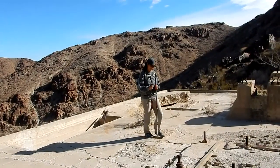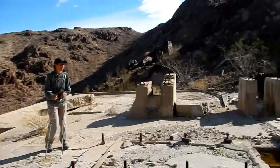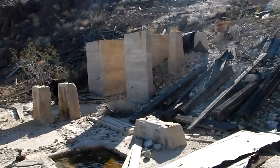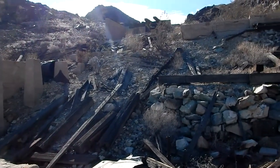Here we are at the Humbug Mill. We're below the Humbug Mine. It was a gold mine from the early 1900s, may have been started in the late 1800s. Let's go a little higher up the mountain and see what we find.